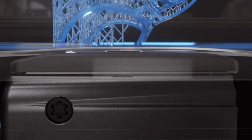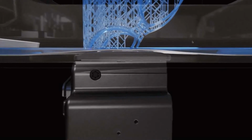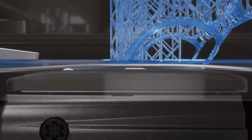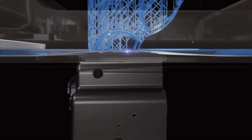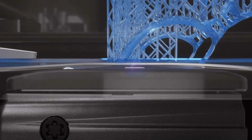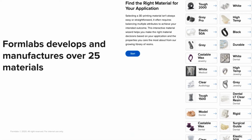So very quickly, SLA is a resin-based technology, which means it uses the power of a laser placed in an optical unit at the bottom of the machine, and the laser solidifies a liquid resin and layer by layer forms the part. So the advantage of SLA is that it produces very fine details and very smooth surfaces, one of the main advantages. As I mentioned, we manufacture our materials, so we also produce a lot of different SLA materials. We have a library of over 25 materials with different mechanical properties, thermal properties, biocompatibility as well for medical applications. So it really opens up a broad range of applications.